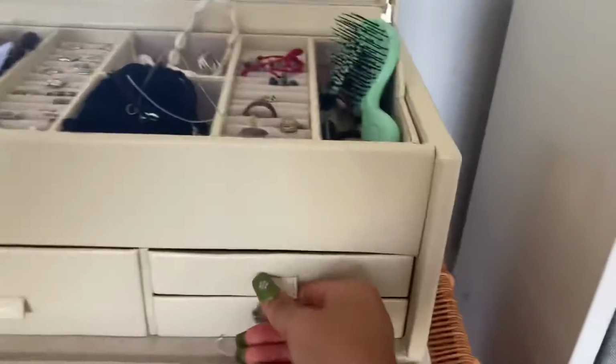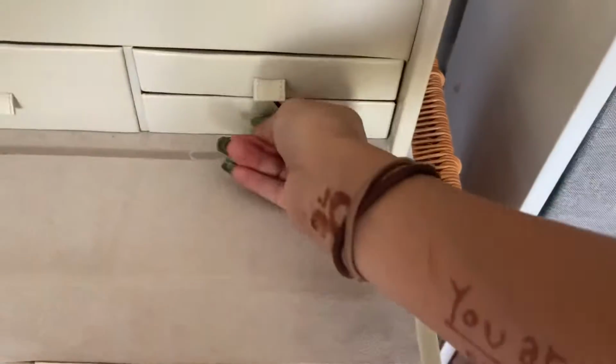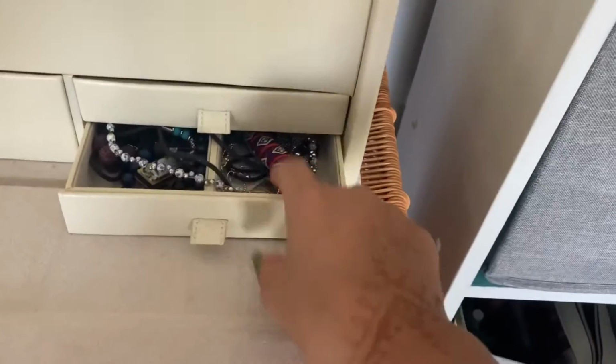So that's that, and then this opens up, and I have bracelets and necklaces right here in here. Oh, and a mouthpiece. Why not?